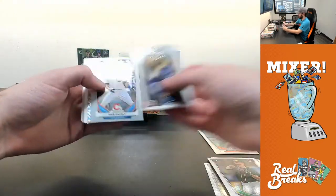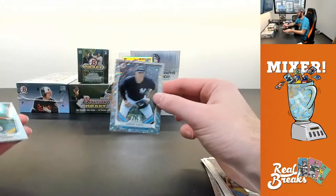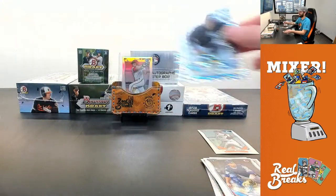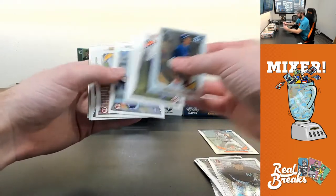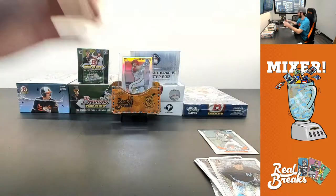Chapman and Reese Hoskins, Kyle Schwarber paper. Aaron Judge ice, very nice. So this is actually his second Bowman. But Yankees to Charles Hamlitz. And that will do it.